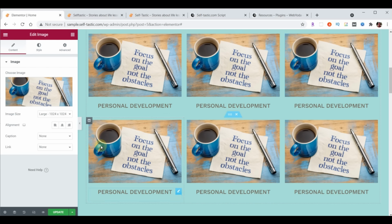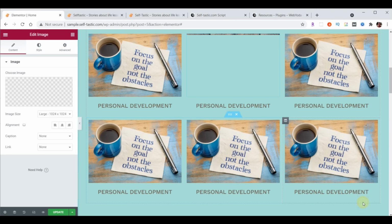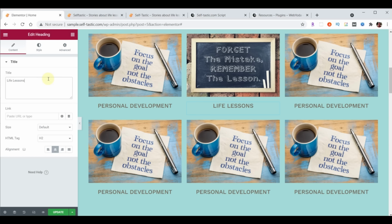Now, I just need to change out the pictures and the text to match. So to change this one, I choose that image, I come over here and I pick my second image, hit Insert Media, and then I'm going to choose that text, change the heading over here, and now that one's changed. And then I'm going to do a little magic to get all these to change real quick, since you know how to do that.